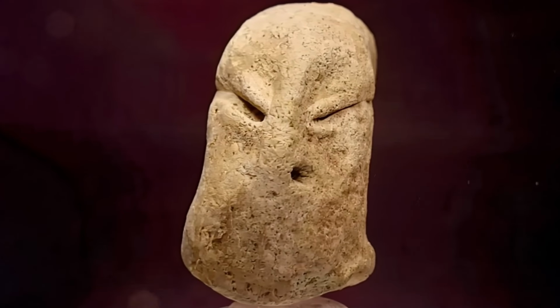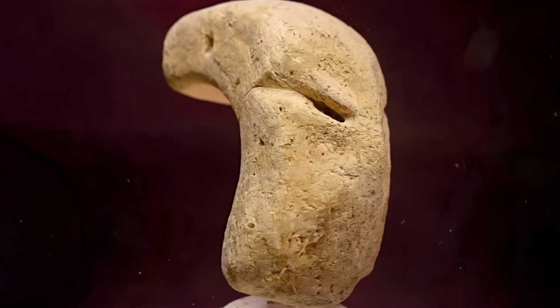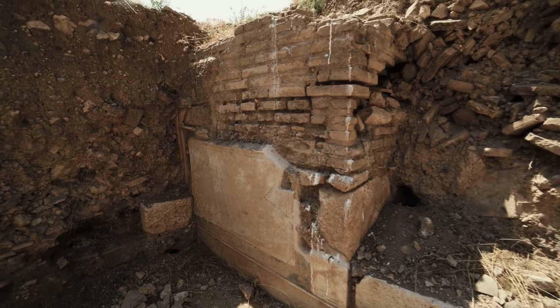While no one knows exactly what role this weird statue played, it might have been linked to rituals or symbolic practices. Some scientists think these figurines, found in homes or final resting places, were tied to important cultural beliefs.